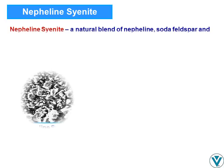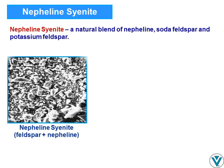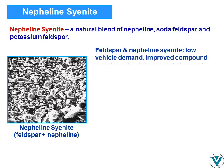In North America, Nepheline Syenite consists of approximately 25% nepheline, 55% sodium feldspar, and 20% potassium feldspar. Nepheline has the same aluminum silicate structure as feldspar, except for a higher substitution of aluminum for silicon in the silicate lattice. The basic filler properties of feldspar and Nepheline Syenite are similar: low vehicle demand and improvement of a compound's resistance to abrasion and chemical degradation.